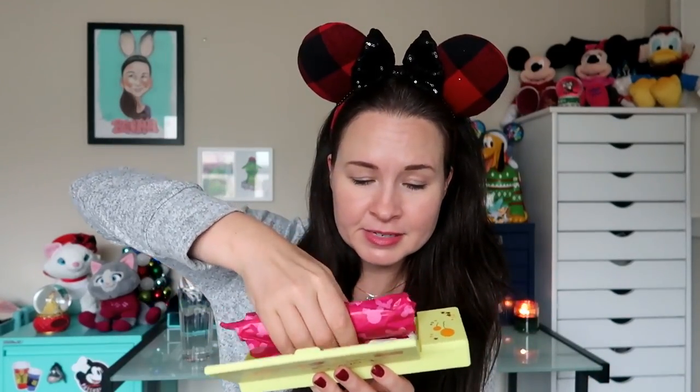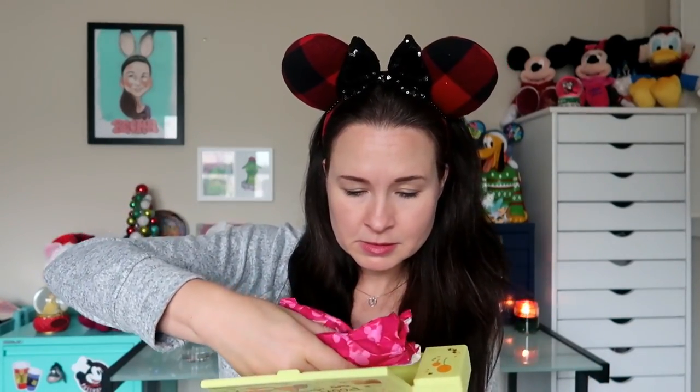The next thing I'm seeing is this little Winnie the Pooh container. It kind of looks like a pencil case. There's a sticky note on it that says, open me, so I will open you. And inside here, there is some stuff wrapped up in tissue. Let's see what's in here.